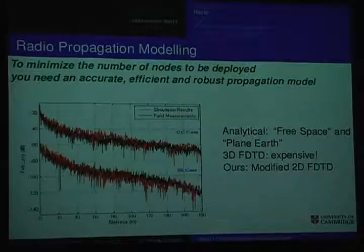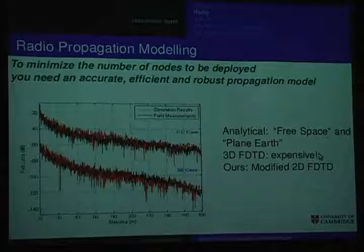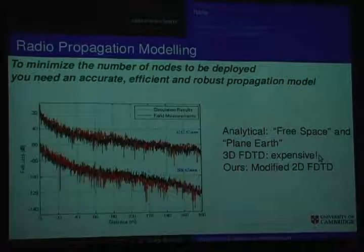And there are analytical solutions. You can write equations for things like free space or the plain Earth model. But for things that have boundary conditions like a tunnel does, you can't solve this analytically. And if you try to solve it numerically, then the three-dimensional finite difference time domain calculation at an appropriate resolution for having accurate results is incredibly expensive. It's something that on a modern computer would take weeks to do for the size of structures that we were interested in with the tunnels. So we couldn't use that.